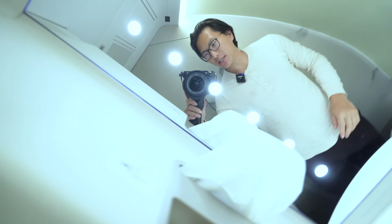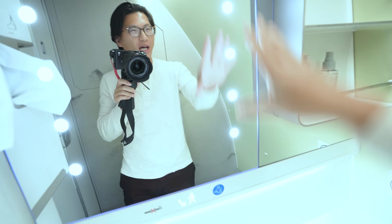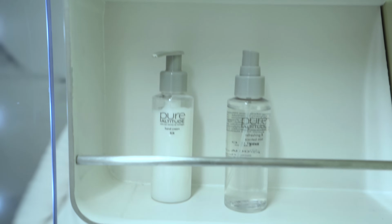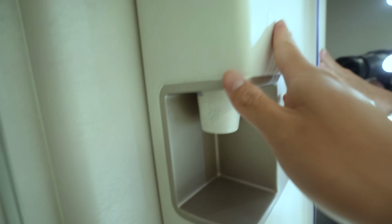And now it's time to take a quick look around the bathrooms. One of my favorite features has got to be these powerful LED lighting here on the mirror. But of course, you've also got some amenities on this side. You've got a little cup dispenser over here. And then turning around, some nice design on the walls here.